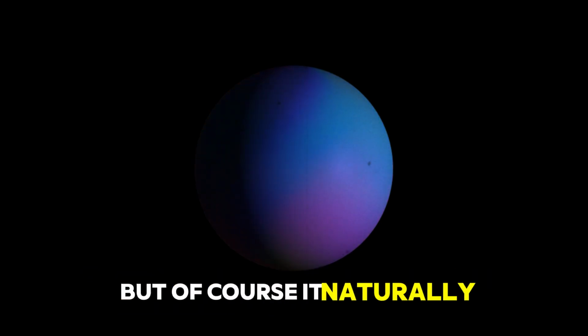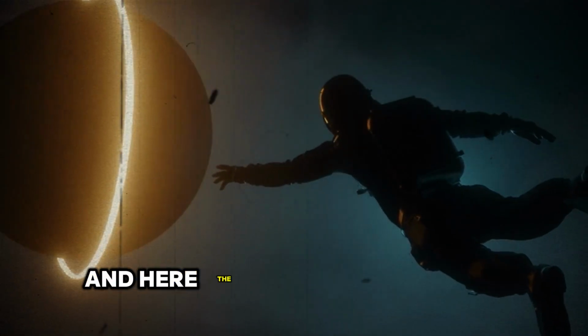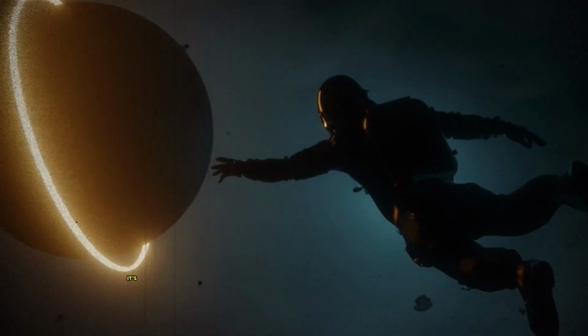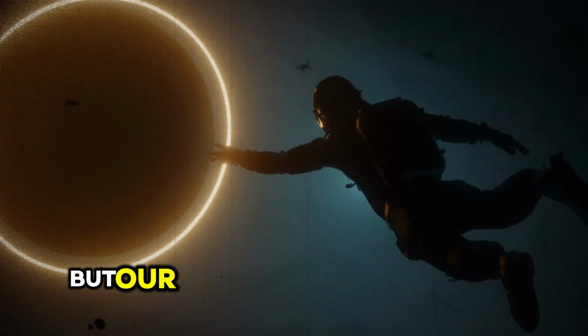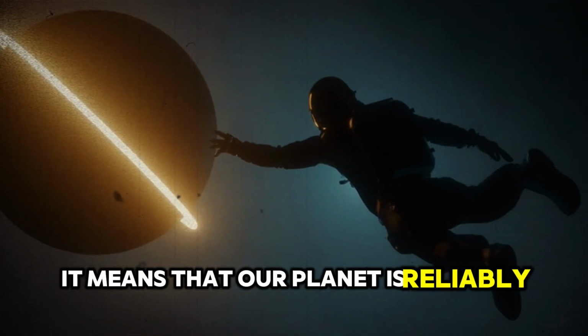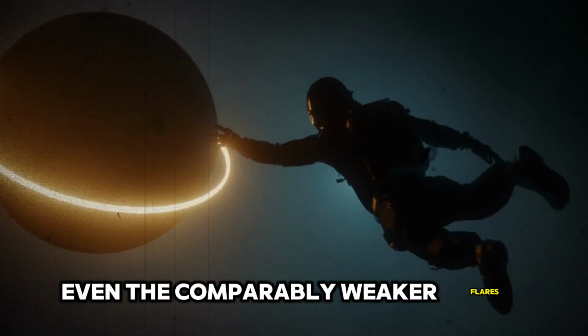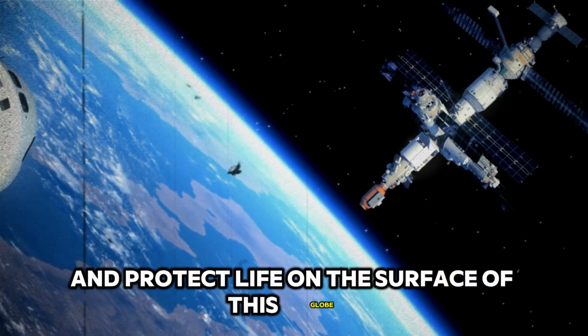But of course it naturally raises the question of whether such a flare could be dangerous to us, and here the experts say it's all clear. It's still too far away, a few hundred light-years, and our Earth has a protective shield as well. It means that our planet reliably blocks even the comparably weaker flares that come from the Sun and protects life on the surface of this globe.